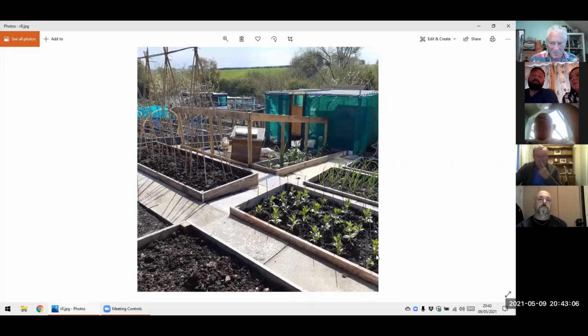Yeah, this one's looking back down the plot. I've got some canes up ready for climbing French beans. They're in the greenhouse at the minute. I think they've just popped up, haven't they, last week? So that bed's ready for those.